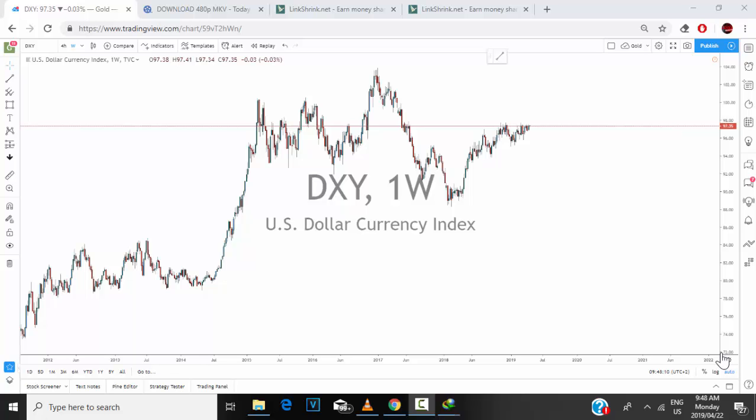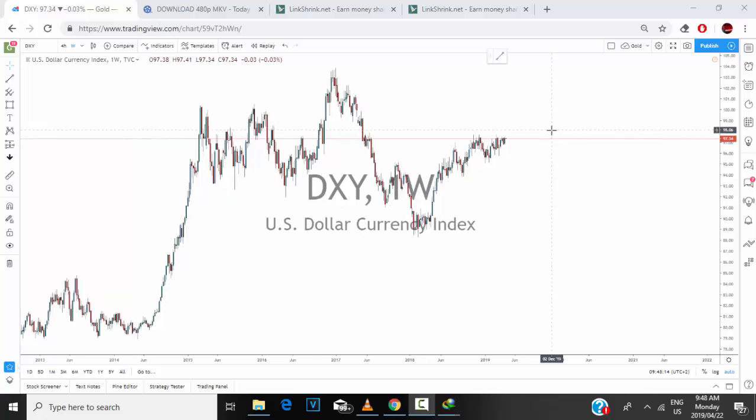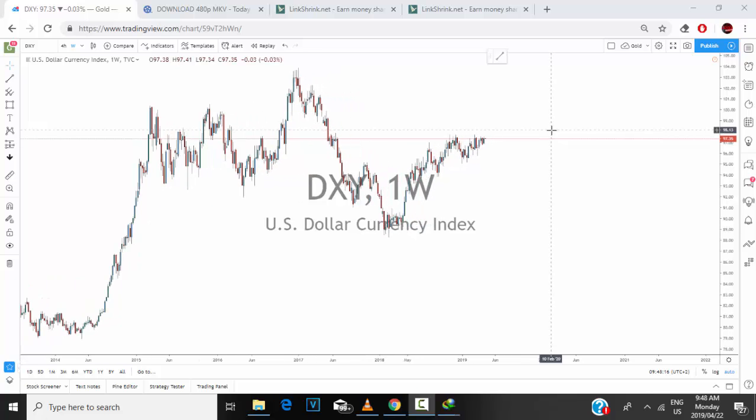All right. So we have the DXY right here. For those who don't know, the DXY is the dollar index. Basically it's a currency index indicator that indicates the strength of a currency. So if it's going up, it means the dollar is about to increase in strength, and then vice versa. If it's going down, whatever pair you buy, you short against the dollar.